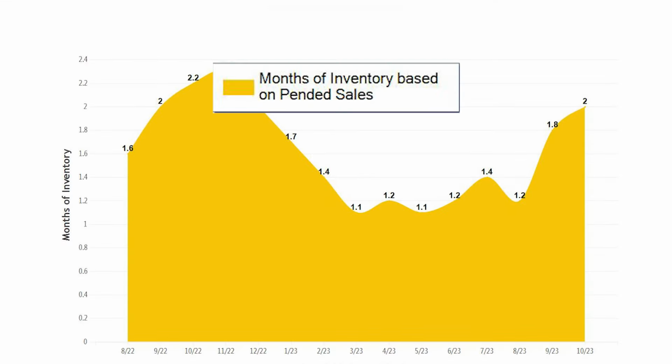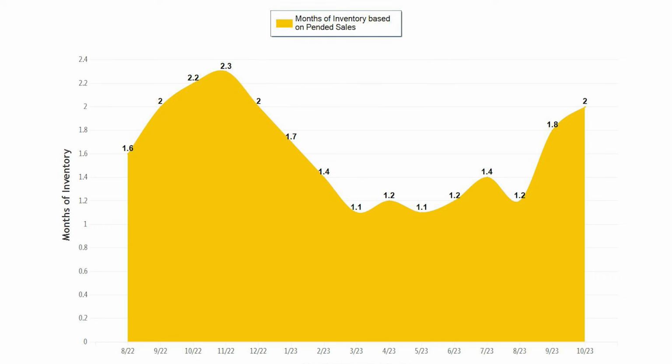Another way to look at this is the amount of inventory based on pending sales. Now, most of the spring and summer months, we ranged from 1.1 to 1.4 months of inventory. Now we're up to roughly 2 months of inventory for October, based on, again, the rate of pending sales. And currently we are seeing the months of inventory just above 2 months.